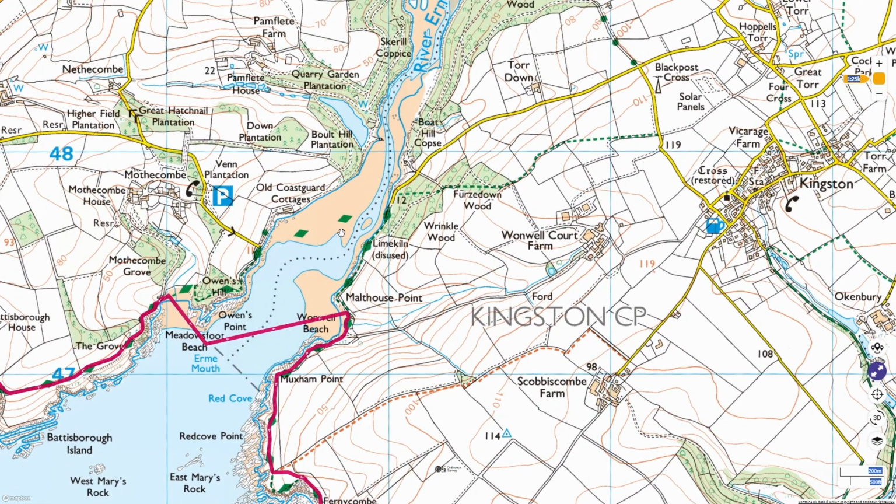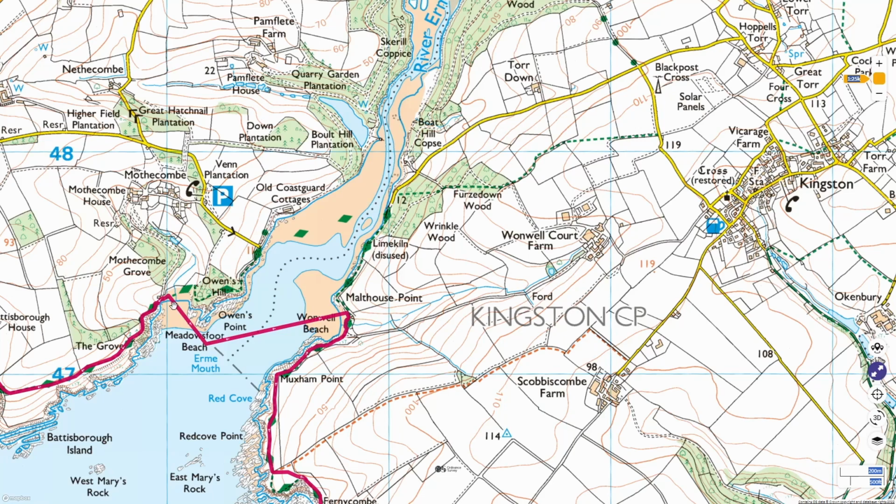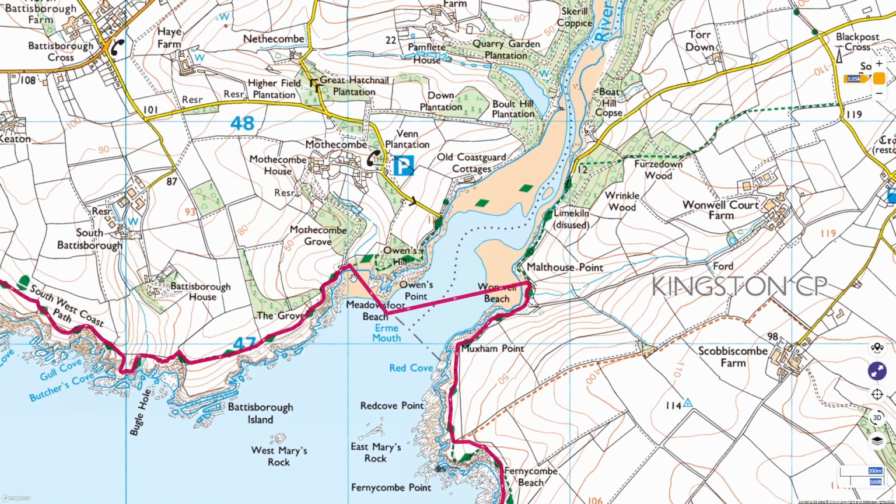The map shows the crossing further up. I think that because it had been so dry, the river level was lower than usual, so I was able to cross further down, sort of in between Wembury and Owens Point. Anyway, I took my boots off and hiked up my shorts and waded over, and the river only came up halfway to my knees. On the other side, I stopped on the beach and went for a swim.